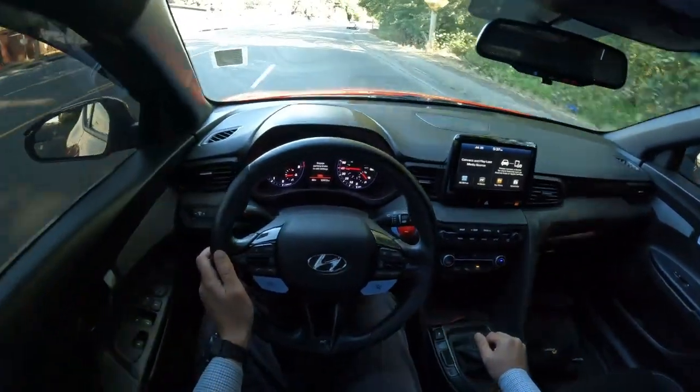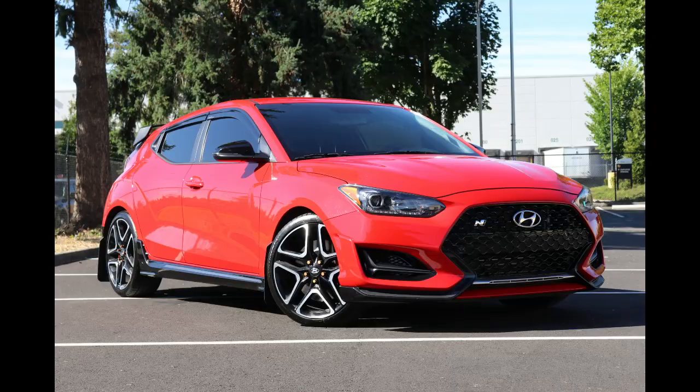Well, that ends our little spin in the Veloster N. As fun as it was, it's over too soon.